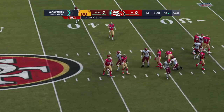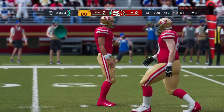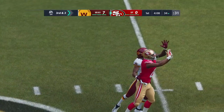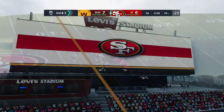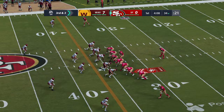And they're not able to hook up there. Incomplete. Quarterbacks work all the time on manipulating a defense with their eyes and their head movement. In this case, he just stared the receiver down. That allowed for excellent coverage, able to knock that one away. So the incomplete pass on the last play, and that leads us to a 3rd and 3.